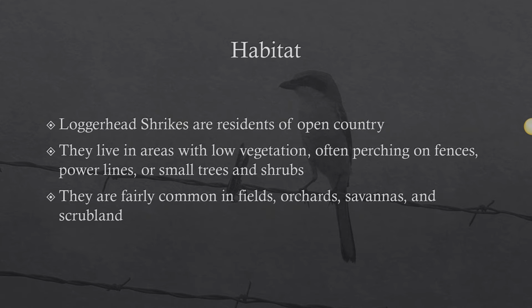Their habitat, they're mostly found in open country areas, so you'll commonly see them in fields, agricultural fields, orchards, and then out west more in savannas and scrubland. They're usually first spotted perched on fences or really commonly on power lines, sometimes in small trees and shrubs. So basically anywhere where there's ample open space as well as a bunch of low vegetation for them to perch on.